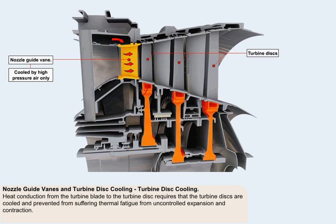In the vast majority of gas turbine engines, the turbine blades are fixed to turbine discs. Heat conduction from the turbine blades to the turbine disc requires that the turbine discs are cooled and prevented from suffering thermal fatigue from uncontrolled expansion and contraction.